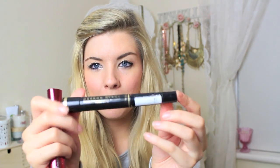So for mascaras I have two that I always use. I have the L'Oreal Telescopic Carbon Black. I've gone through so many tubes of this stuff. It's the best lengthening mascara that I've ever found, and it's like really dark as well, so it makes my very fair eyelashes look more kind of defined, and you can see them a lot more. So I definitely recommend the Telescopic in Carbon Black.